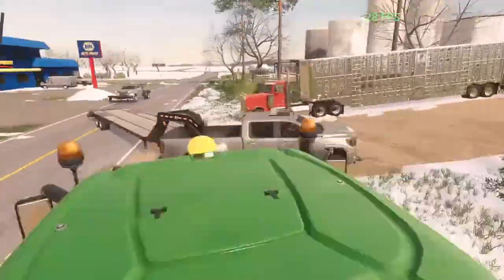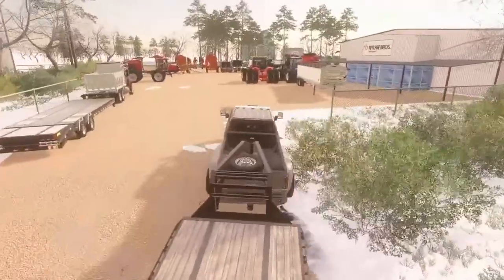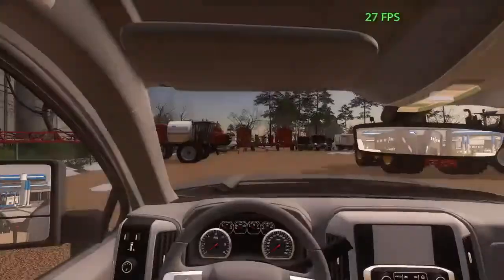Alright guys, so we're just pulling into the auction place. We got Michael following behind us. Looks like there's a pretty good amount of stuff over there. Michael, you got your CB on you?